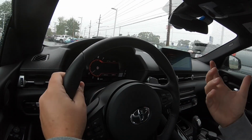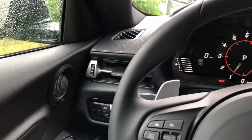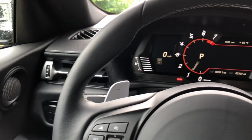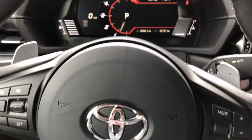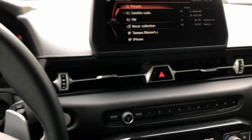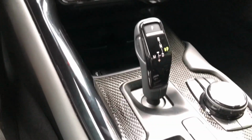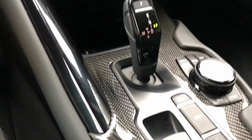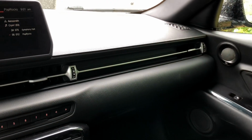So here's another view for you as we drive around in this terrible weather. Just giving you a shot of the dashboard and the steering wheel and everything. It's a really, really nice layout. And this is where you've got to be happy there's a lot of BMW in this vehicle, because it is a very clean looking dashboard. There's not a lot of extras. It's kind of straight to the point, especially for what this car is. This is one of those Toyota-esque less-is-more approaches, in my opinion.